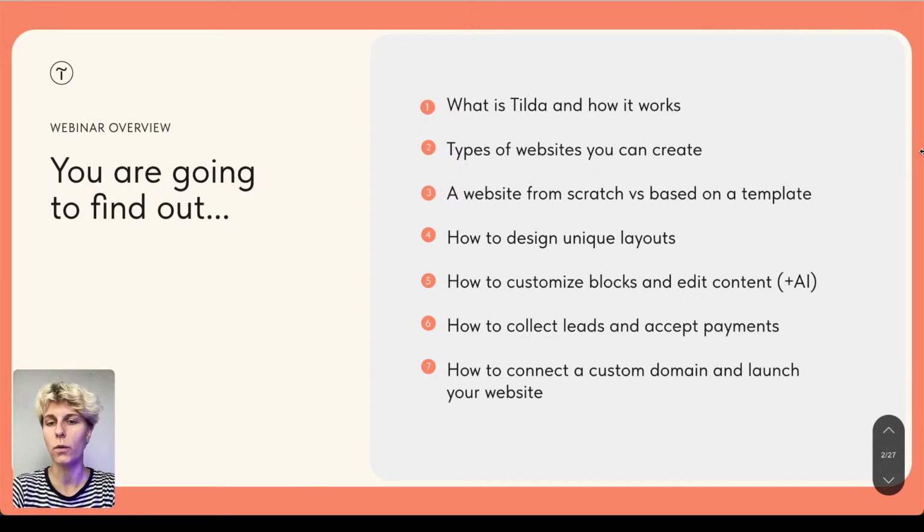Then we will go through quickly the topic of collecting leads and accepting payments. So all this is very important to monetize website, and I know that many of you are looking forward to use the website as a monetization tool, and that makes all the sense. And finally, I will show you how to connect a custom domain and launch your website.